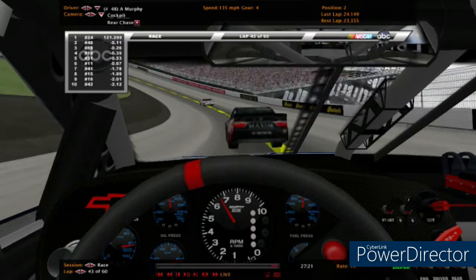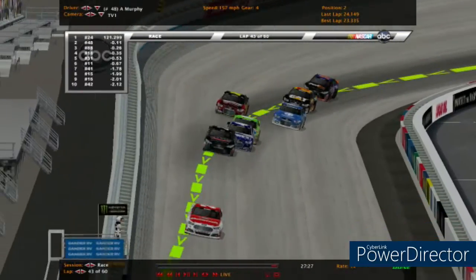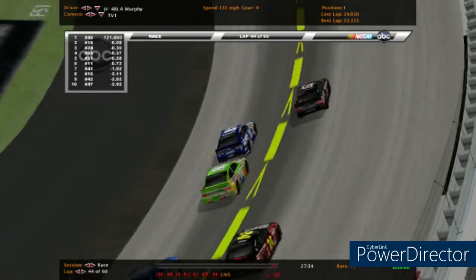Ashton Murphy trying to get her second win of the year. Ever since the first race has been kind of an underdog, and Grayson Getz is back in the conversation. Trying to be the first driver to ever win 3 in a row in Custom Cup history.